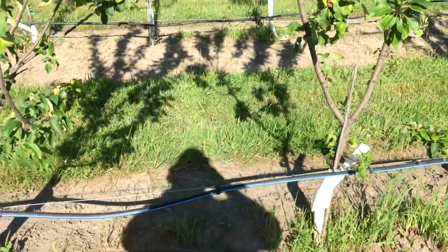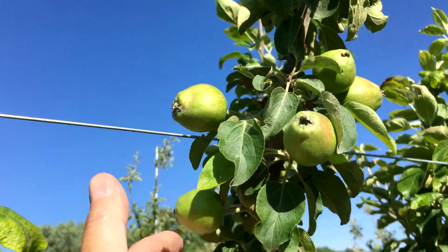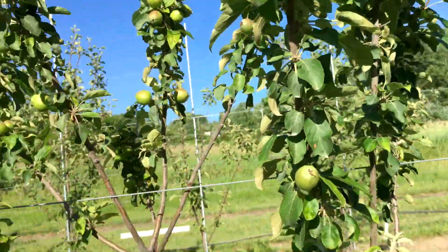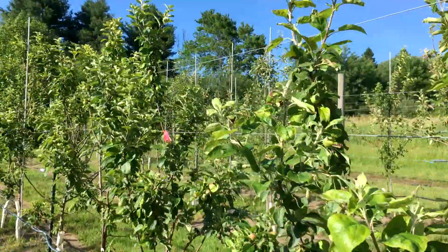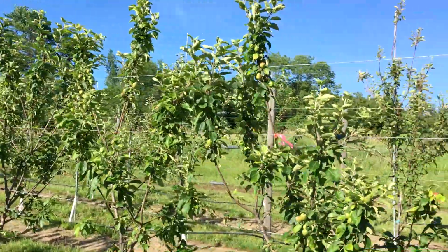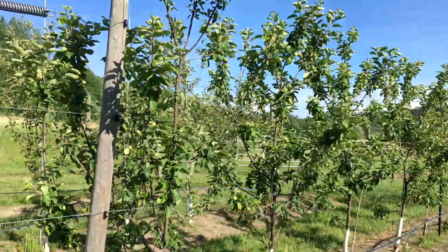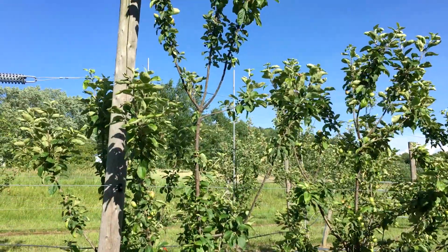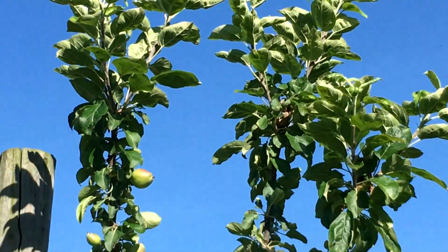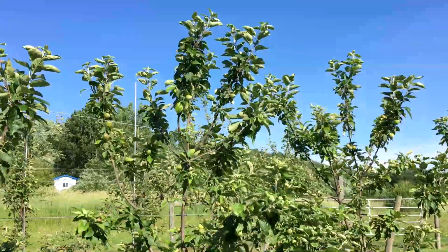This is a cider variety. You can see they have a kind of an odd shape about them. This one's cropping heavily. I've got to make sure I don't create a biennial tree. They're not growing as vigorously as the Wickson, but they're doing well. They also aren't quite as bushy. So training them to a central leader should not be as difficult if you start when they're young. That's about 10 feet there. It may need a heading cut and it may need to be trained out a wee bit.